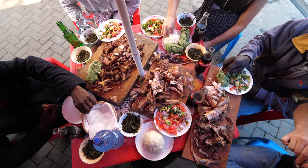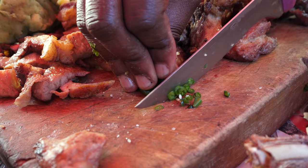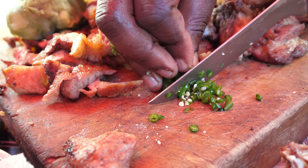The entire table is just covered in chopping boards of meat and bones. The roasted aroma is just erupting off of this table. We got ugali, we got irio, we got, oh, sawa, asante sana. We got some extra pili pili. This is the definition of a Nairobi Nyama Choma meat feast.